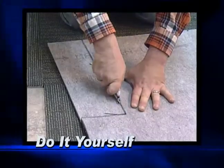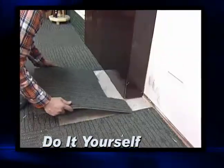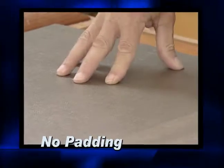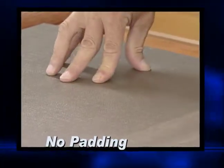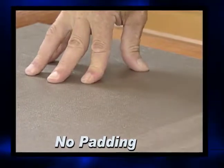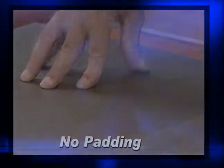Number 7, you can do it yourself. Not only can they install them, but they can make it look professional. 7A, no padding. You don't need padding for carpet tiles. The carpet tiles come with the padding right on the back. Some are a little bit heavier than others, some a little bit more comfortable to walk on. But look at these advantages.